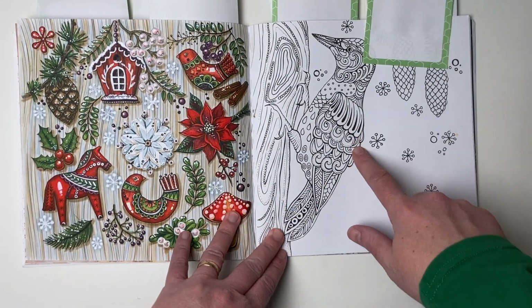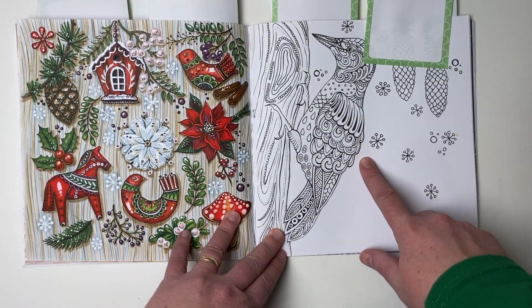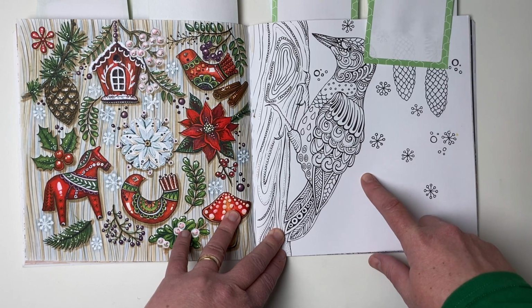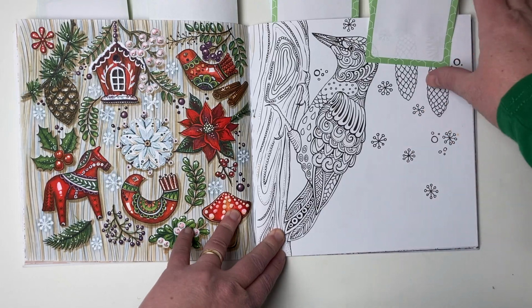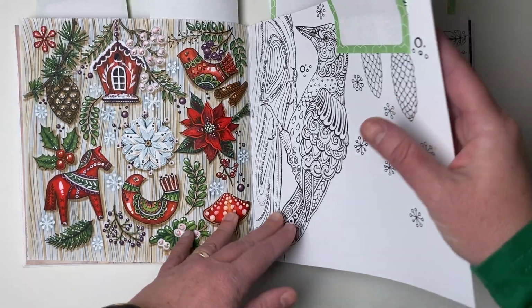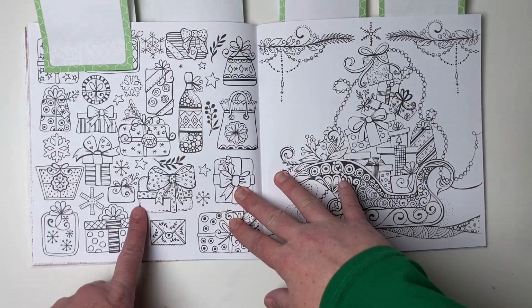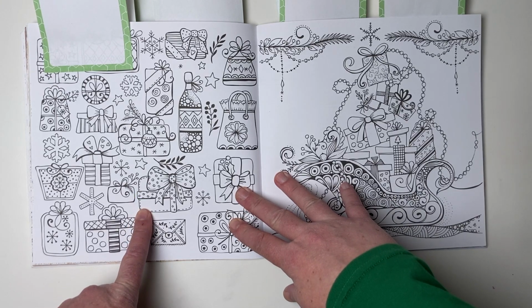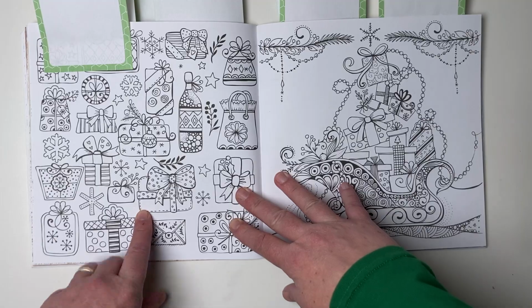I marked this one. I had it on my radar for quite some time. I like it a lot, so I marked it as well as a potential candidate. I marked also this page as a potential advent calendar, so I still have to decide which one I want to go for.